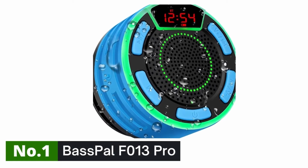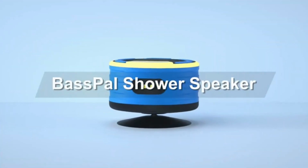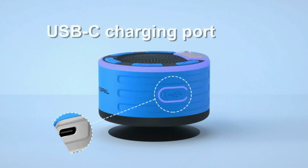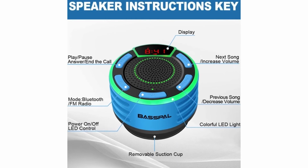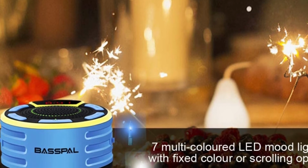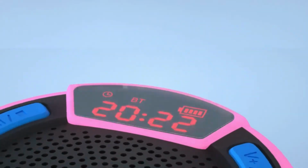At number 1, Basepal F013 Pro. The Basepal F013 Pro is a great companion if you are looking for an affordable shower Bluetooth speaker that does not compromise on performance. This is a loud stereo speaker that you can use on the beach, at home, at a party, or even when on an adventure. What's more, you can listen to radio on this device when it is on FM radio mode.